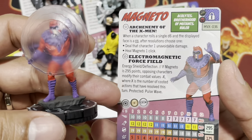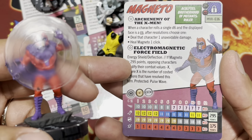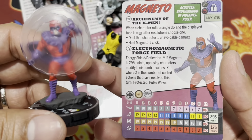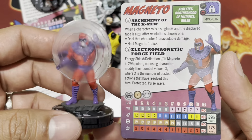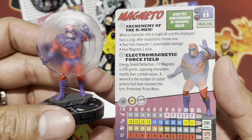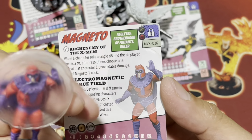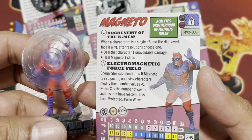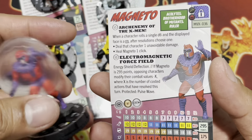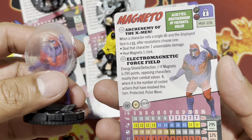Okay, so that means on your turn, because you can add some more, perhaps a time breaker on that 295 point line. So on your turn, you can have the time breakers resolve actions to limit the combat values of your opponents. And on their turn, the more they act, then the lesser the characters become for that turn. Okay, so by the way, he has the Cosmic Team ability that grants protected outwit, and the Brotherhood Team ability. The Cosmic's ability also worked for this because it says when a character, so including himself, when he rolls a 5, you can deal a character unavoidable damage or heal Magneto 1.